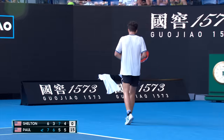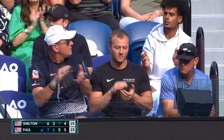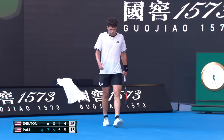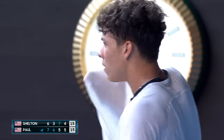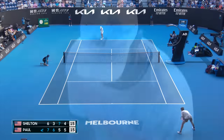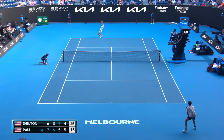You know, I really like that in the modern game. You don't see a lot of slice, but when someone does play the slice, it's to change the shape of the rally. So good slice there from Shelton. Forces Tommy Paul to hit up. And then he's got a bit of height to sting him with pace. I mean, that's a great little 1-2 punch. Two or three, four, five slices in a row is not going to get it done. That's what you're seeking, the variety.